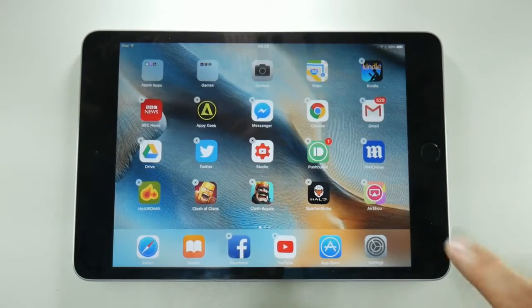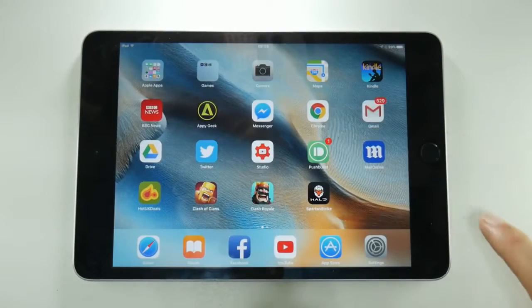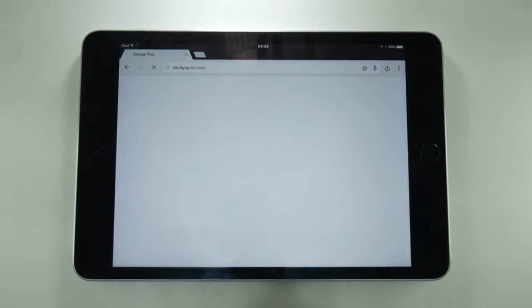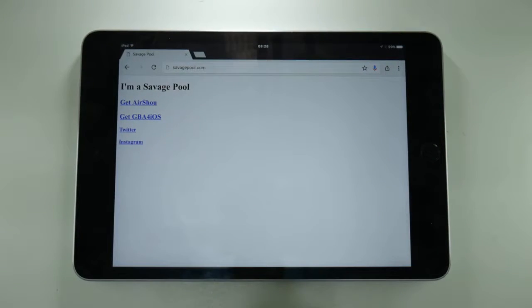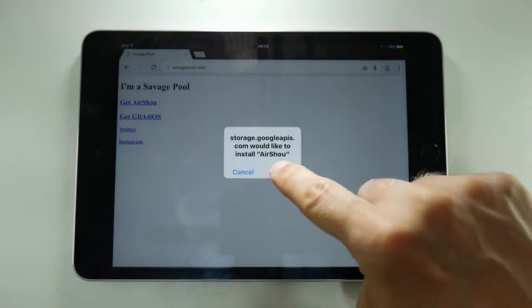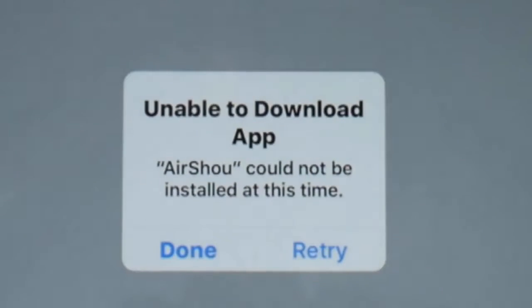I do hope you saved all your screen recordings onto your camera roll from the application, because you're not going to be able to get to them anymore. If you try and delete the application and go to savagepool.com and tap on the Get Airshow link, this is what's going to happen. That's damn well annoying, isn't it?